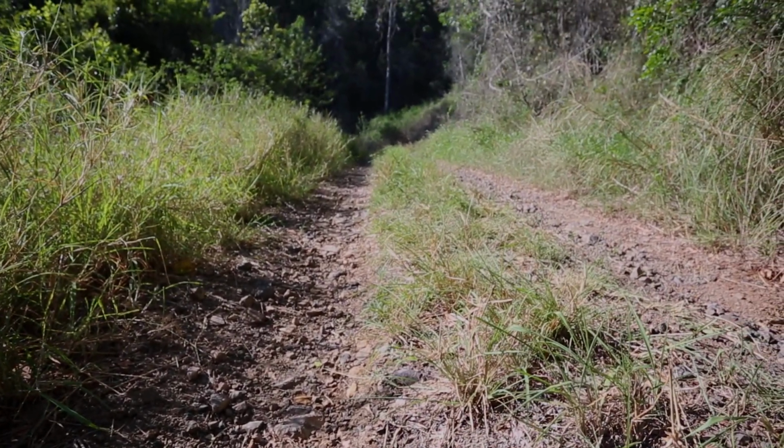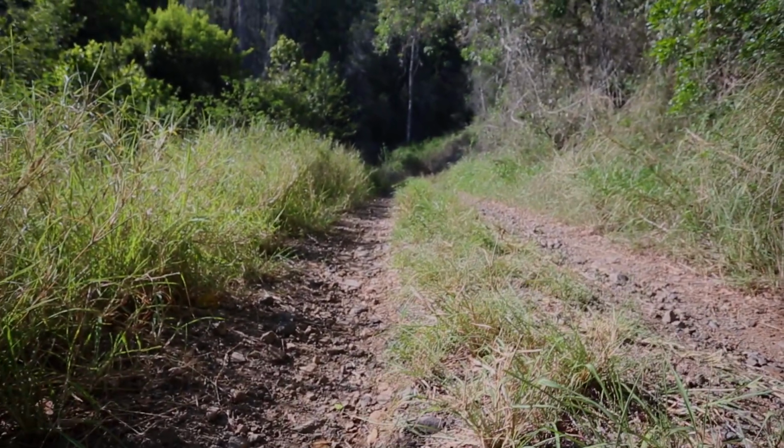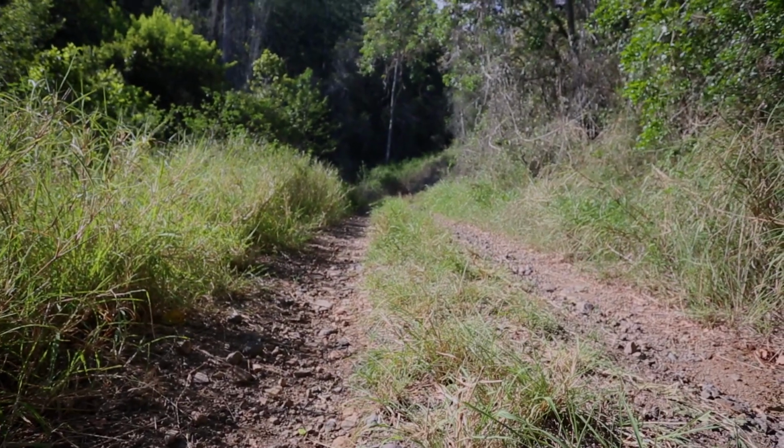So I'll try and find a spot for my game camera that's off this track, but potentially might pick up a deer.